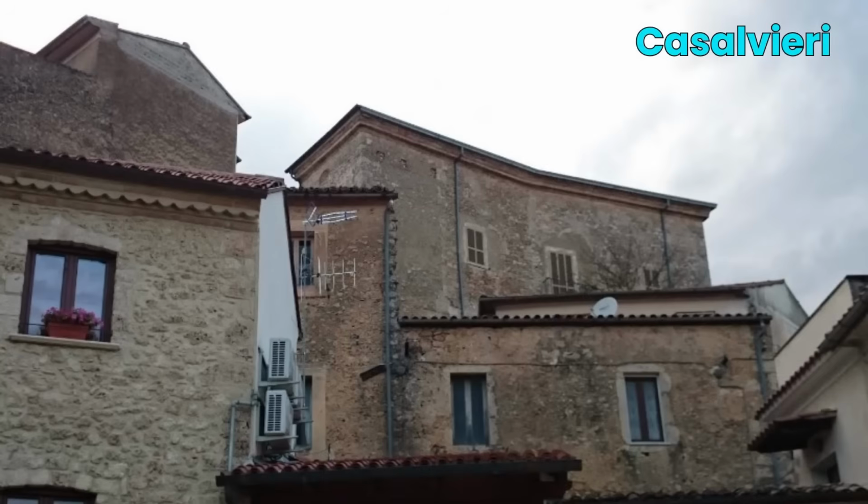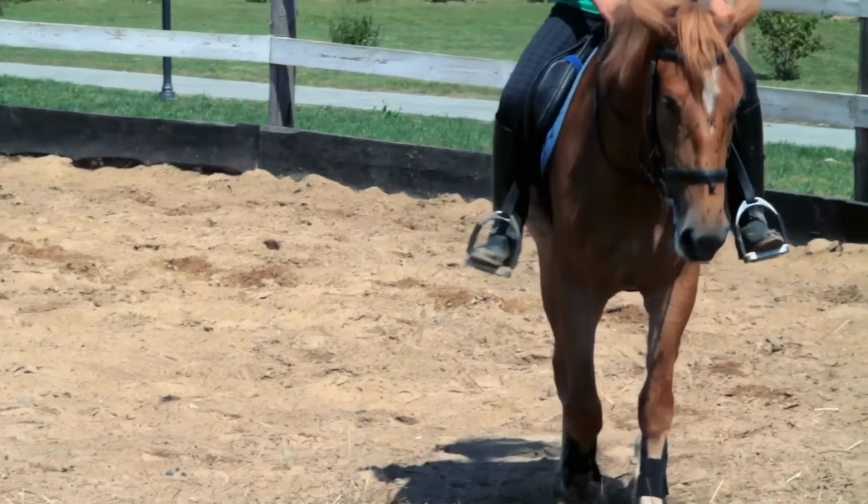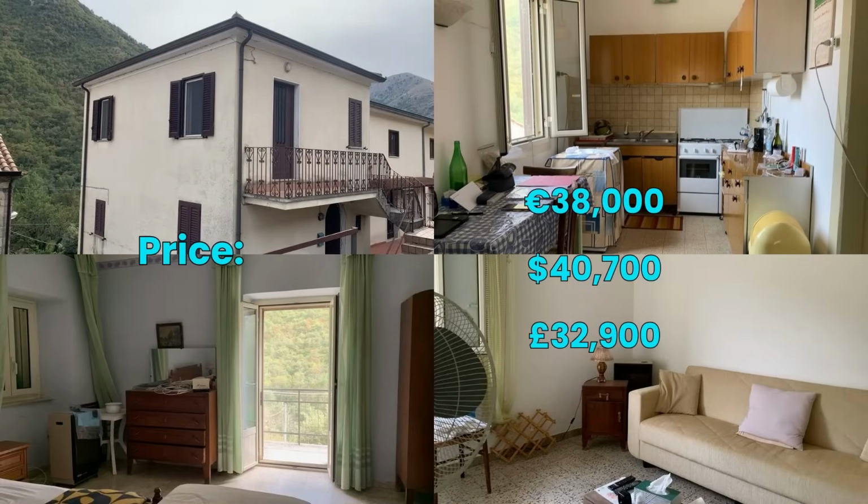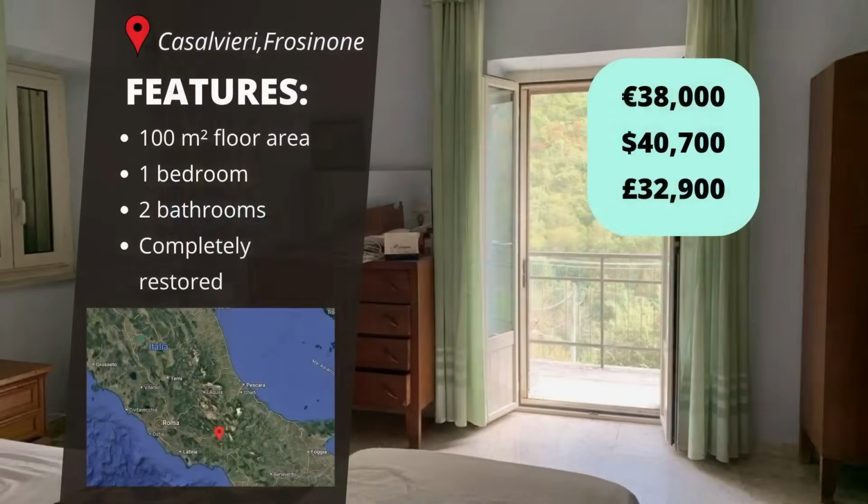In between, you've got restaurants, schools, cafes, and even sports options like golf, horse riding, swimming, and basketball, all within a 30-minute radius. The price? It's currently listed at 38,000 euros, which translates to approximately 40,700 US dollars or 32,900 British pounds. That's ideal whether you're thinking of settling in permanently or simply using it as a relaxing weekend base in the Lazio countryside.